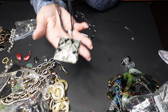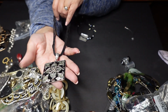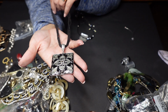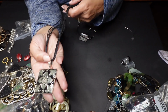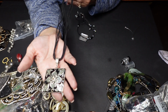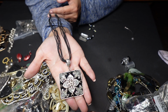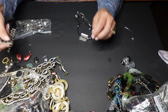That's all right. So this one is on a cord, and I do love this enamel work. Very pretty colors. That pendant is in great shape. I can definitely clean up the cord a bit, and there's not a lot of wear on the metal part itself. So I would say this would be a yes for me. I love that enamel work. It's so pretty. So that would be a yes for me.